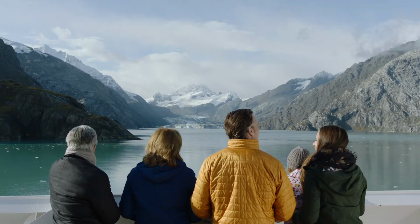We know that Alaska is largely a first-time cruise destination. A lot of our guests that cruise with us to Alaska aren't really sure if this is where they want to invest their vacation time. So these Yukon and Denali land and sea journeys are perfect for them.